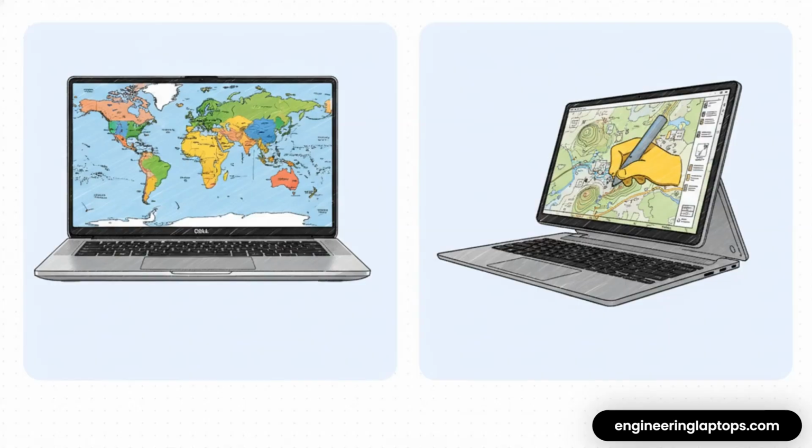Then, you've got the Microsoft Surface Laptop Studio. This one is all about being flexible. It has a super smooth touch display and pen support, which is incredible if you have a more hands-on creative process. Honestly, for most students just doing map work, the Dell's probably the better all-rounder, but if you're also doing design work, the Surface is a really, really compelling choice.